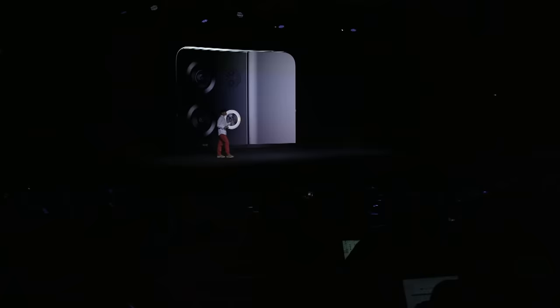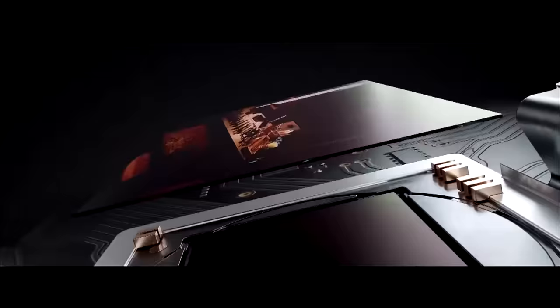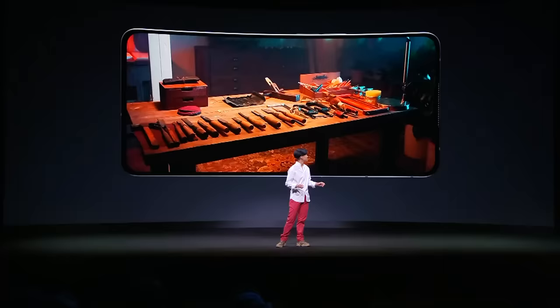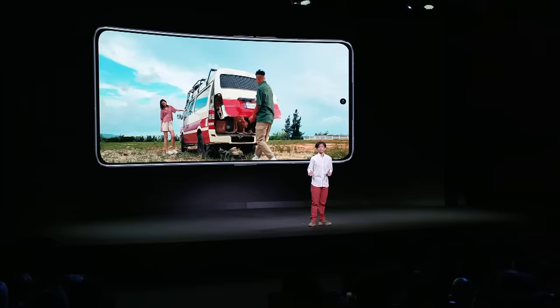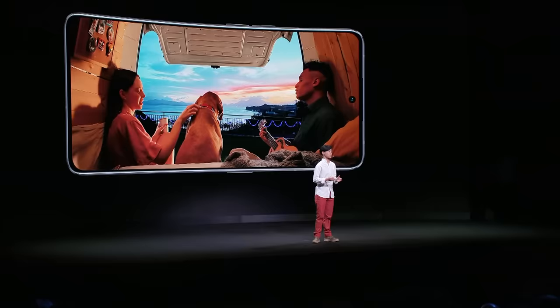You see, the Reno8 Pro is able to capture a cinematic look and feel. And to achieve this, MariSilicon X uses AI to reduce noise and increase clarity in each frame at the pixel level in 4K real time. MariSilicon X also unlocks fantastic experiences with 4K Ultra HDR video. For example, if you go on a road trip with your friends, we want to make sure your stories are captured as vividly and lively as you remember.